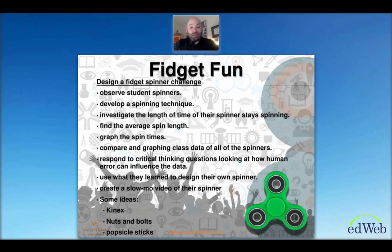Then they can respond to critical thinking questions, looking at how human error can influence that data. So a misspin or tapping on something accidentally. These fidget spinners are designed for speed and to work perfectly every time, but human interaction causes variation.